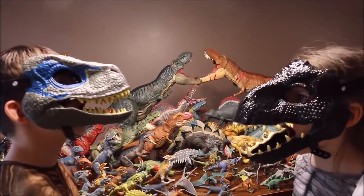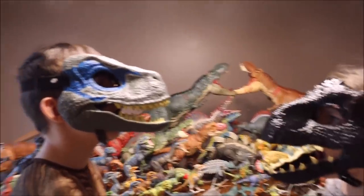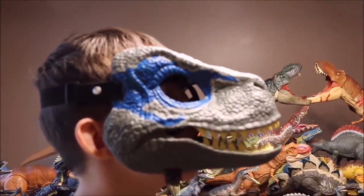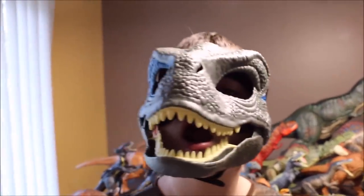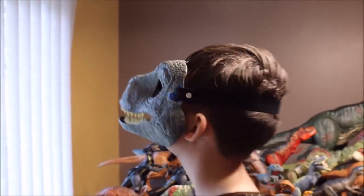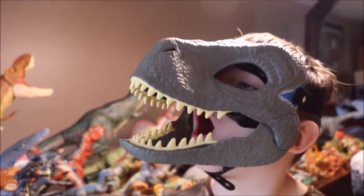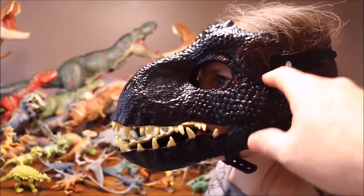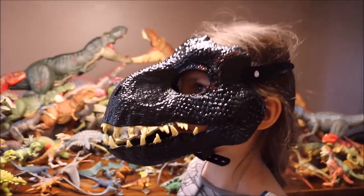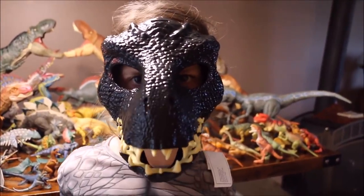So here's the new Dino Rivals masks. We have Velociraptor Blue and Indoraptor. Velociraptor Blue, say something. Hello. Okay, turn toward me. Turn to the other side. Okay, now say something. Hello. So you can see it's a very cool new Velociraptor Blue mask. And then the Indoraptor, it's almost the same, but they added some red over here. Indoraptor, say something. Hello. Turn toward me, please. Talk. Hello. And the other side.